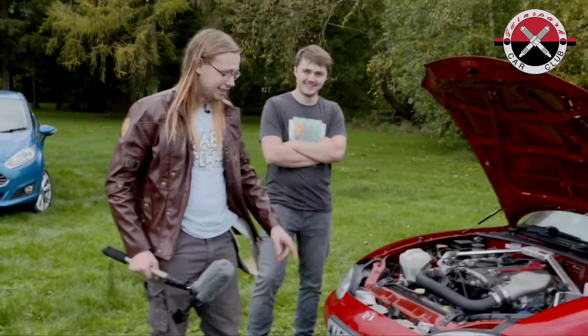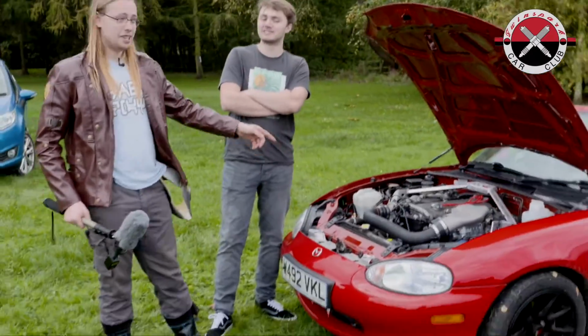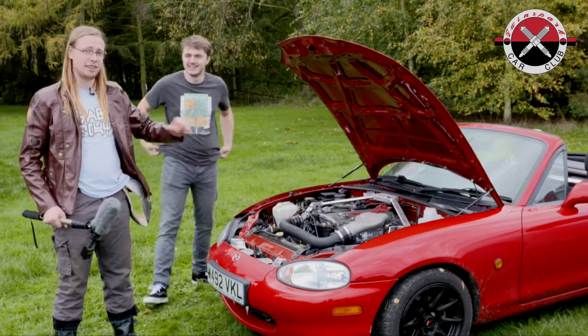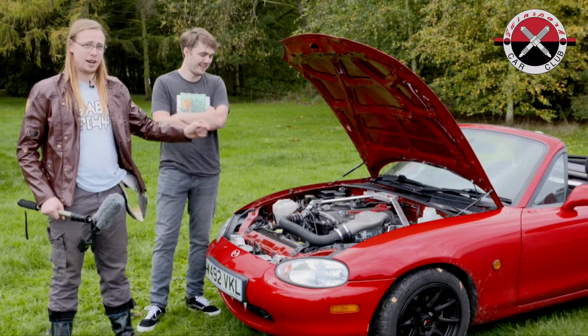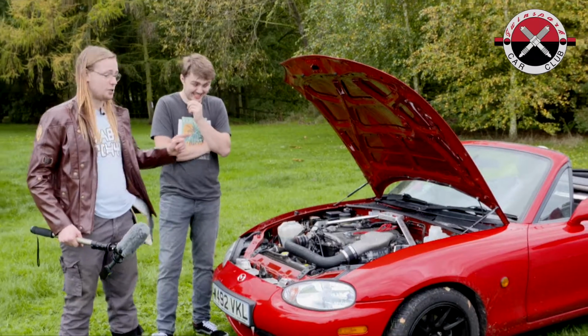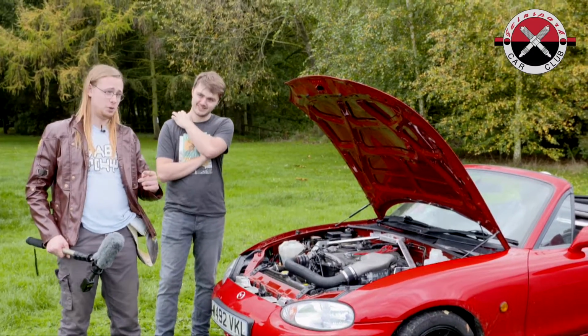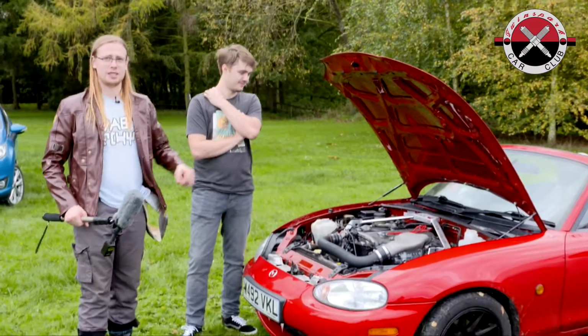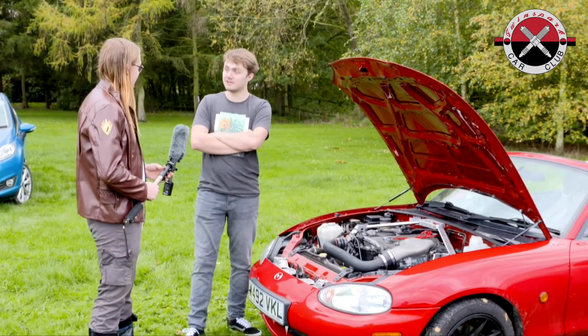Hi, I'm Southern Will, and this is my NB1 MX-5 supercharged by Jackson Racing, a kit that no longer exists. I've had difficulties finding spare parts for this, and if it breaks down, I'm going to die. I put suspension on it. I put Japan Racing wheels with Michelin Pilot Sports on, and strut braces, and that's going to make this car extra stiff.